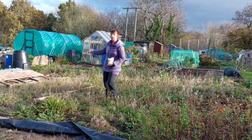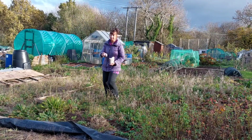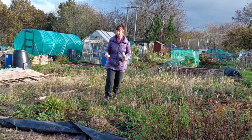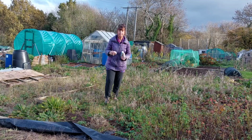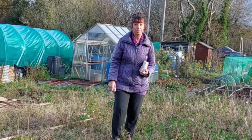But we will be utilising that at some point, and I'm dying to know what's underneath this polythene here, because it wasn't anything to do with us. We couldn't do anything with that. But there's this bit of a mound, and I'm thinking is there soil under there, probably full of bindweed roots. So we'll have a look at that.